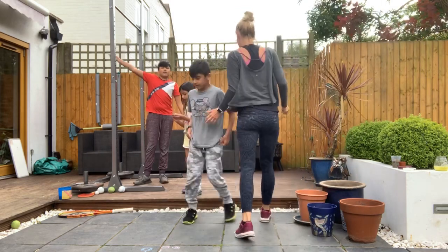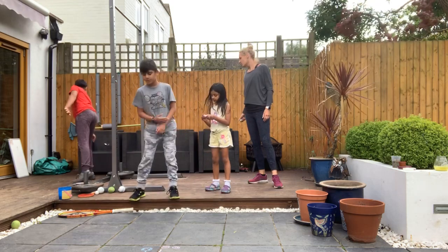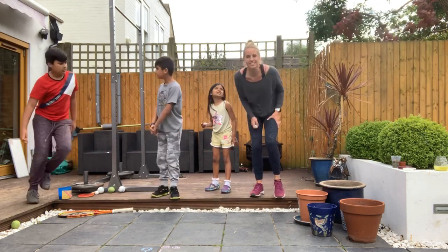Off we go, Harry. We need to put the warning up. Don't worry about it. Starting to rain. Don't worry about it, it's fine. The sky's almost blue, so we're not going to get too much rain. It's raining on us. Never mind.